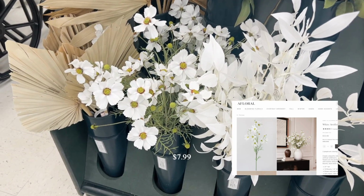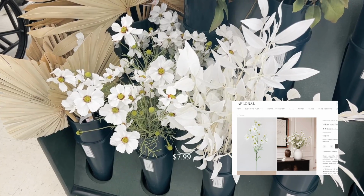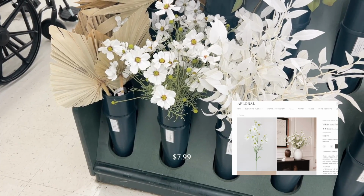These cosmos are also popular every year, and for good reason. They are so beautiful and such a great look for less for the cosmos at A Floral, but again, just for a snippet of the cost.